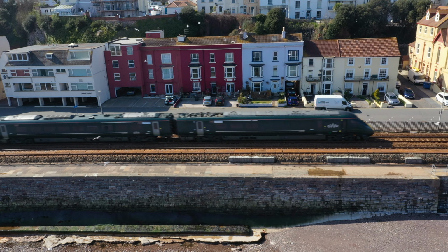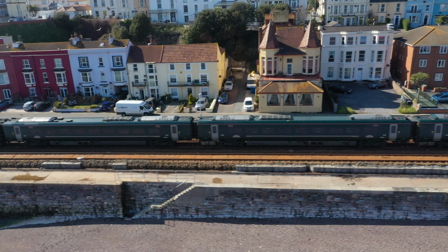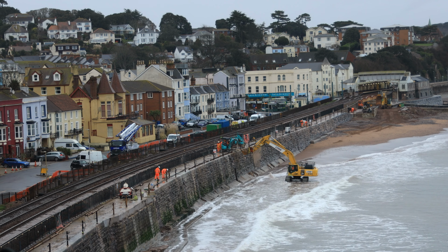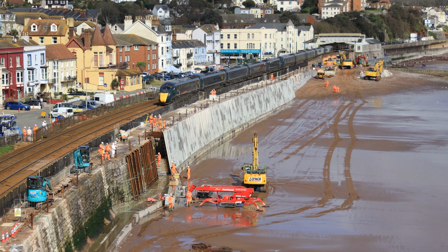In 2019, 5 years after the storm, the South West Rail Resilience Programme was born, and Teignbridge District Council approved plans for Phase 1. Phase 1 began, marking a significant engineering project on the UK's south coast.